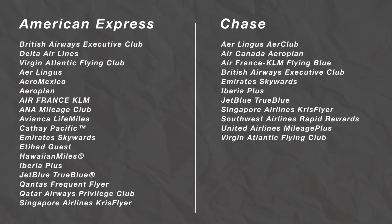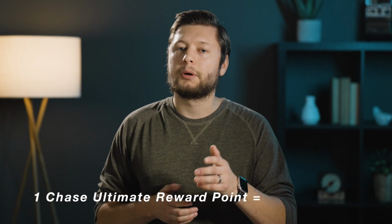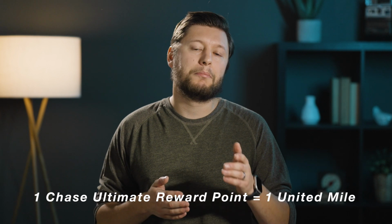Now, these travel portals make it easy to purchase hotels, plane tickets, rental cars, and even cruises. But the better option is to transfer our points out to transfer partners. Each credit card issuer has their own deal with different airlines and hotels to allow their points to be transferred to. For airlines, these points usually transfer at a 1-to-1 ratio, meaning 1 Chase Ultimate Rewards point equals 1 United mile. Transferring your points is very straightforward.